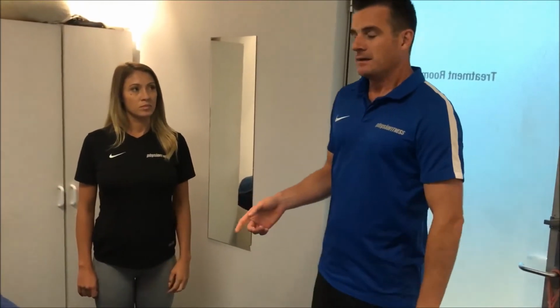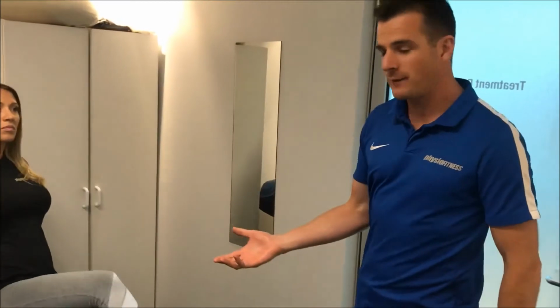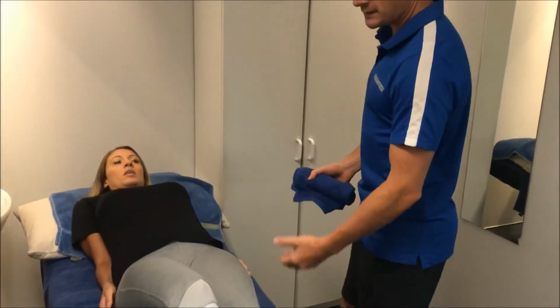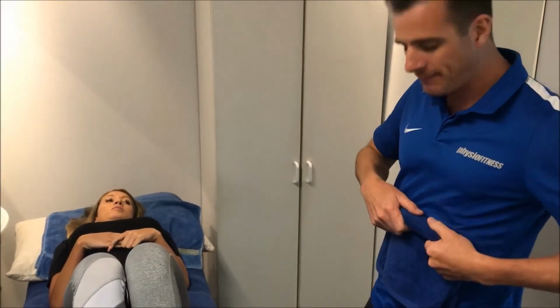Now, if you lie on your back for me, Beck. Because she's only mid-trimester, she can lie on her back for a period of time for us to assess it, and she can do some exercises for us to assess it as well. So she just bends her knee up. With Beck, what we're going to test is what is happening with that SIJ on the left.